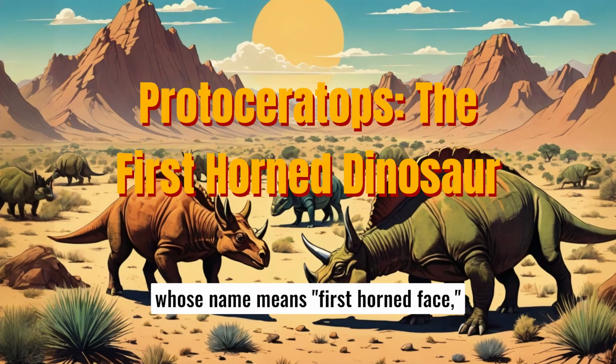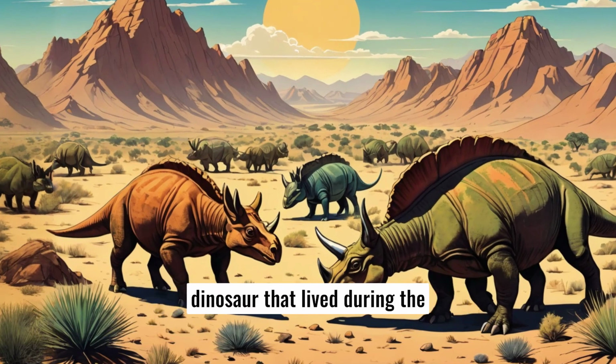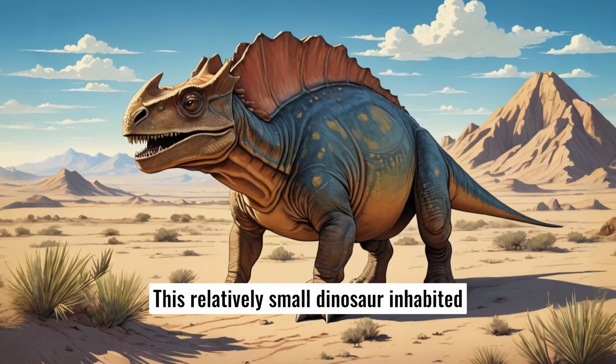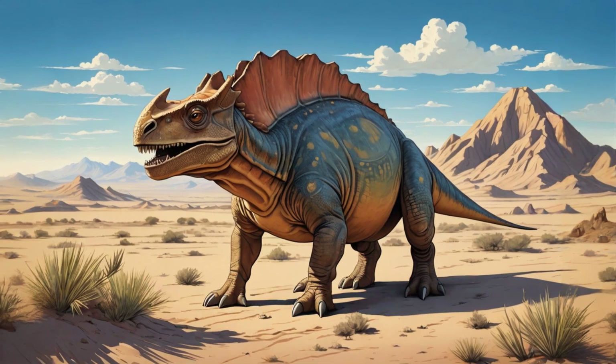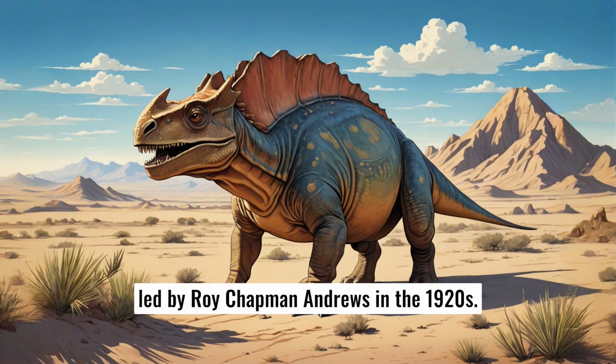Protoceratops, whose name means "first horned face," was a genus of herbivorous ceratopsian dinosaur that lived during the Late Cretaceous period, approximately 75 to 71 million years ago. This relatively small dinosaur inhabited what is now the Gobi Desert of Mongolia, and was first discovered during the famous Central Asiatic expeditions, led by Roy Chapman Andrews in the 1920s.